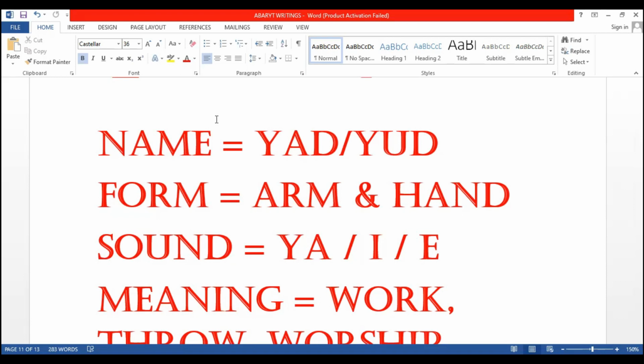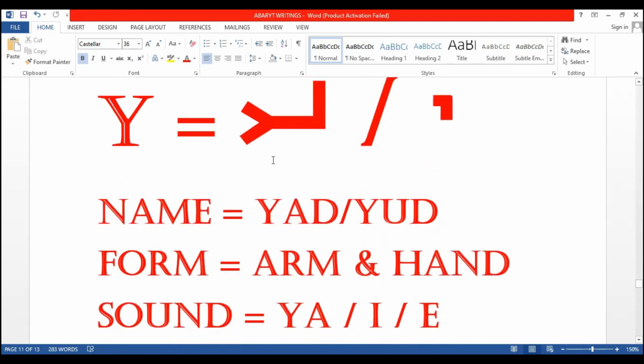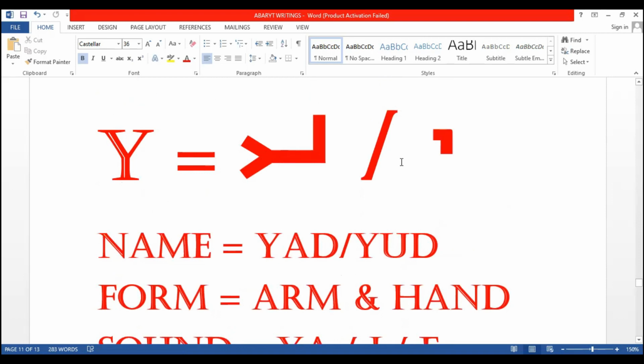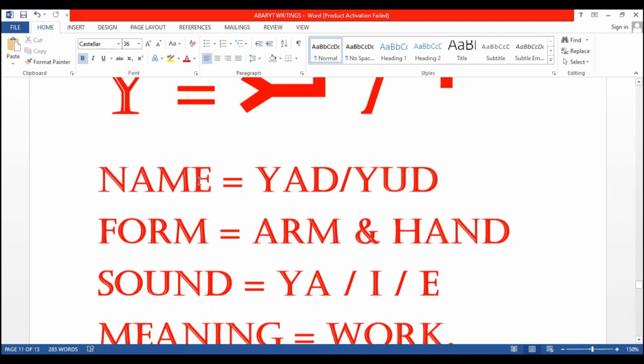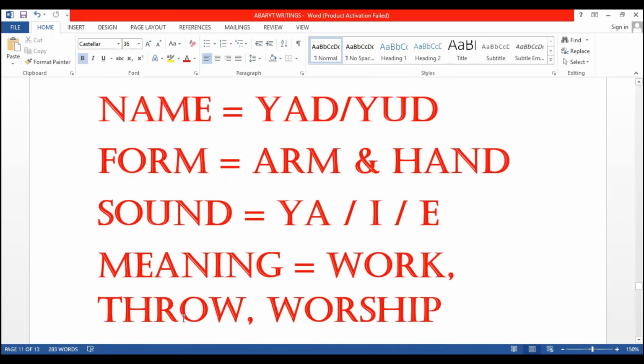We worship with our hands when we raise our hands, shout to Yahuwah, just like the man with his arms raised. You get the concept, you get the idea. Barak Yahuwah Yahusha. So that's the name, Yad or Yud. This is a picture of an arm and hand. This is what it looks like in the modern. It is the English letter Y. Sound that it makes is a Yah sound if it's the first letter. If it's not the first letter, then it gives you an I, kind of E sound. Meanings are work, throw, and worship.